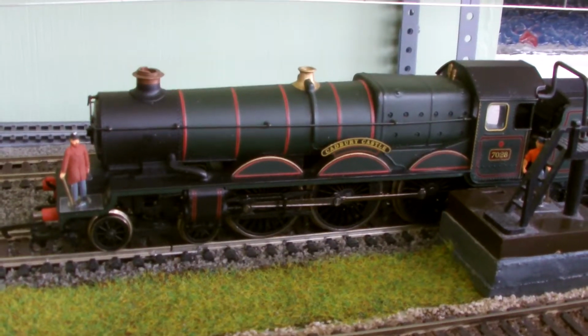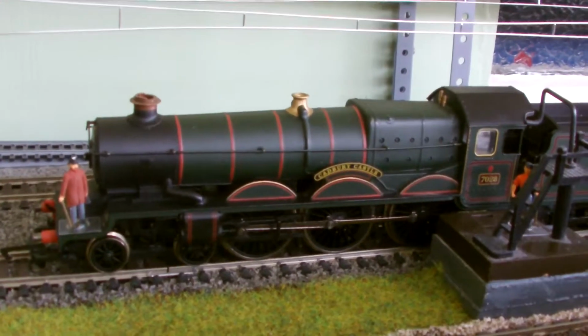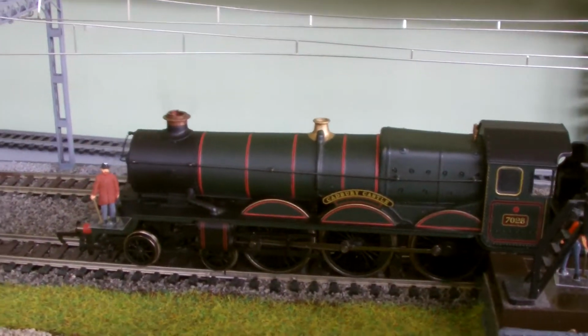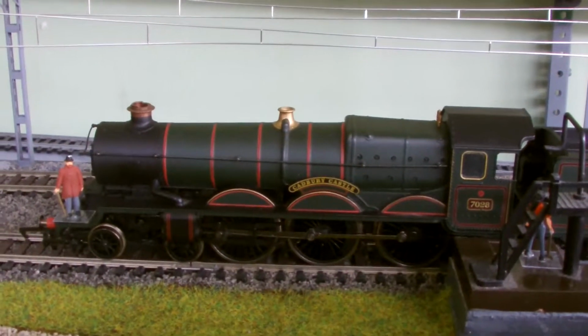Well, as I say, we haven't got a Churchward locomotive, but this was the best we could do, because a Castle is very close to a Star. In fact, there were 12 of the Stars that were converted into Castles, so it shows you how close they are.